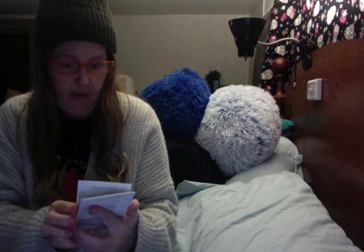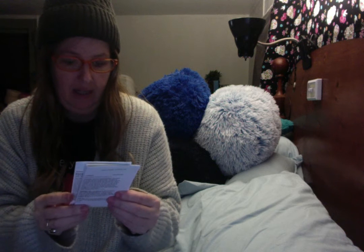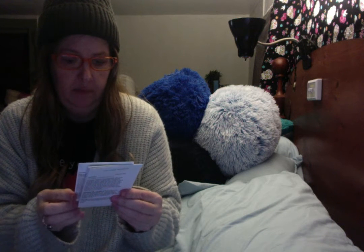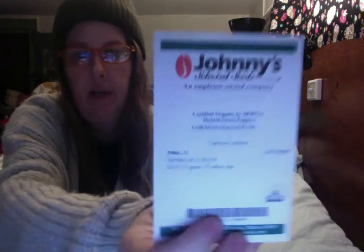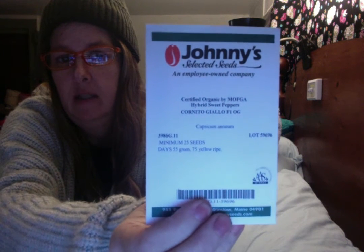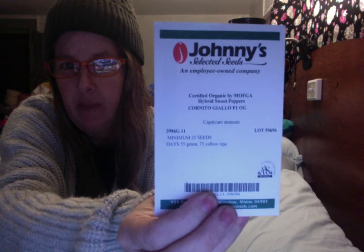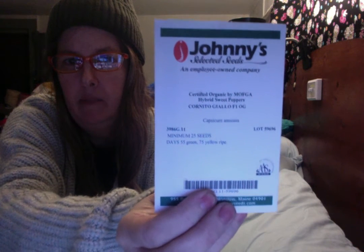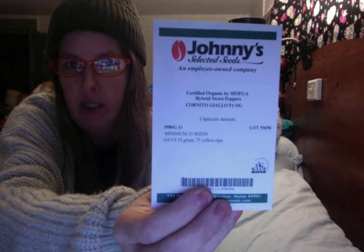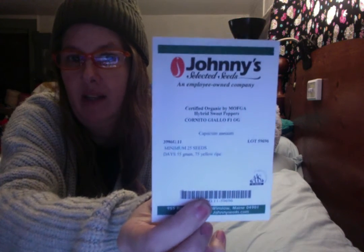Here we have another hybrid. For someone who loves their heirlooms, this order really was full of hybrids. It's a sweet pepper. It's Cornetto, I'm going to kill the pronunciation. I think it's an Italian name, Cornito Giallo, and what it looked like in the picture was a smaller version of the one that has an Italian name that basically means bull's horn. They're roasting peppers. They're sweet peppers, but generally they're not bell peppers. They are the longer roasting peppers, and this is just a smaller variety. So I wanted to give it a try.